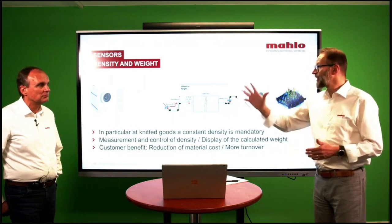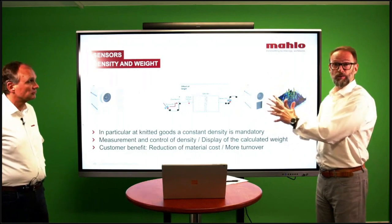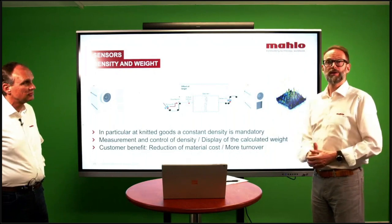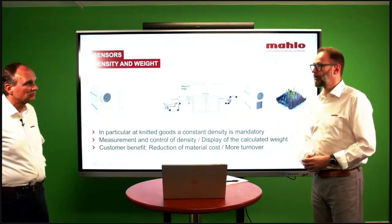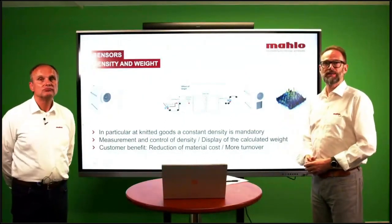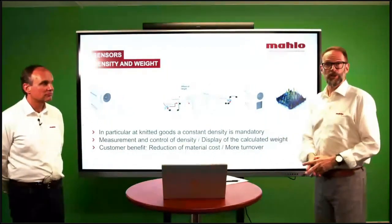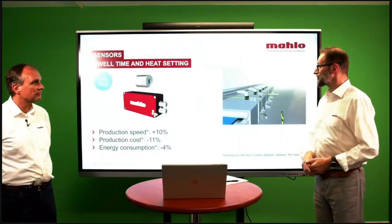So if we have the weight of the single threads, here we can combine the weft and the warp, and we can give you a very good indication about the weight, which is quite important for the calendaring or the packaging, for all the subjects compared or in conjunction with knitted goods, for example. So this is something which we also can provide in terms of the process control.